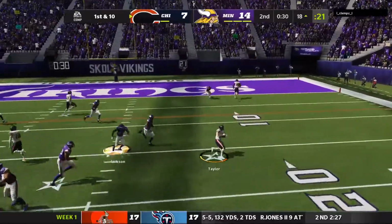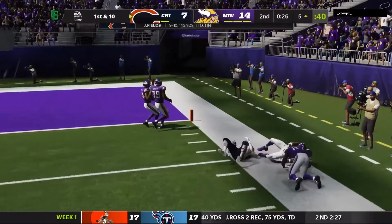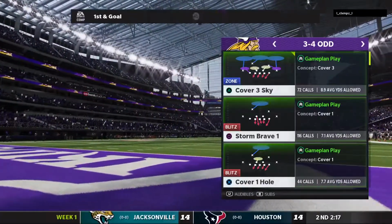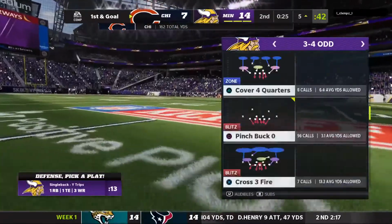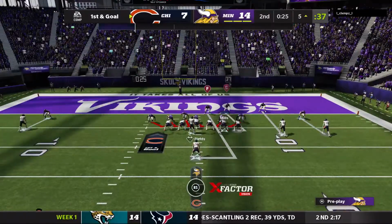Inside the red zone here. They'll look to throw. Now this will be swung out wide for Taylor. And the Bears are going to have a first and goal as the tackle is made at about the 5. Now the Bears will use their third and final timeout as they'll stop it with 25 seconds to go here in half number 1.